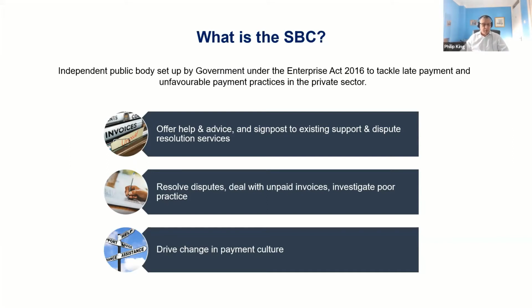The second activity we undertake is to resolve disputes between businesses. So it's not unusual for a business to ring us and say, our customer won't pay us. We talk to the customer and the customer says, well, we shouldn't pay because. Where that happens, my team of caseworkers will get involved, will intervene, and will try and get the parties to come to an agreement so that payment can be released.